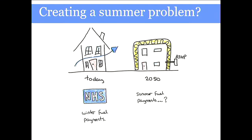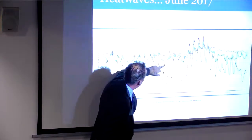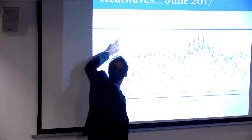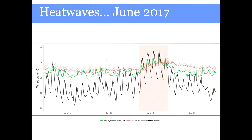Are we switching from a winter health issue to summer fuel payments for air conditioning? Yes, now we've produced these super insulated boxes. Is that the risk? Yeah. So this is data from June 2017, last year. We were lucky enough to have a 5 day period when it was unusually warm. This is ambient temperature. So here we have an ambient of 28, 29.